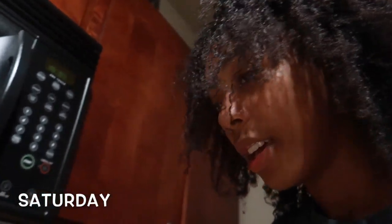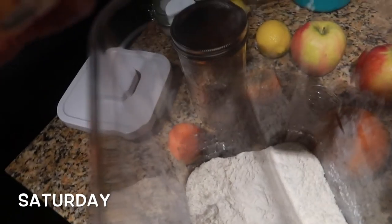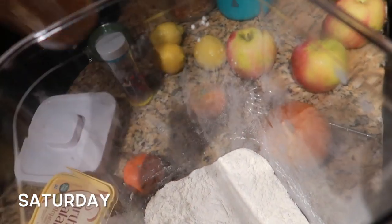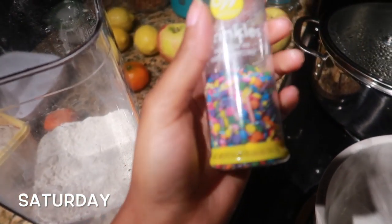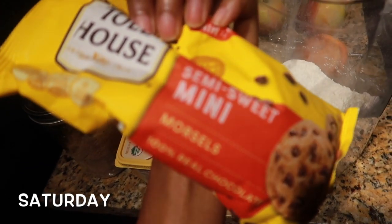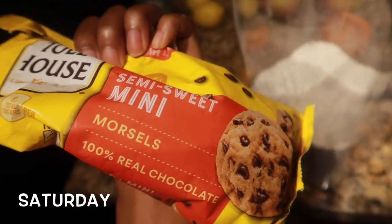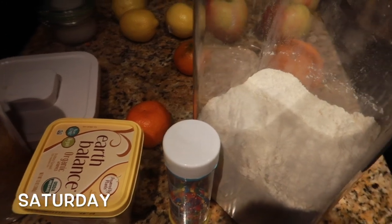But basically all you need is flour. I use this Earth Balance butter that I get from H-E-B. Brown sugar. And I like to put sprinkles in mine, so I want to use sprinkles. And almond milk and these chocolate chips. I like to get the minis because I feel like the mini chocolate chips taste better than the normal size. I know that that's probably not the truth, but they do. I've been making these cookies for a long time. These are my go-to cookies.